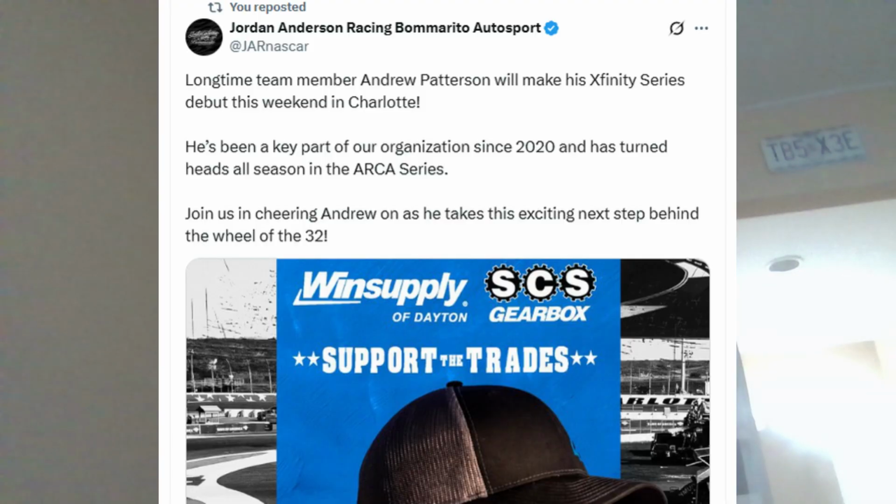And now we're going to jump on to the next story of today's episode, as we're talking about Andrew Patterson. It was announced on Monday morning that Andrew Patterson will make his NASCAR Xfinity Series debut this weekend at the Charlotte Roval, as he'll drive the number 32 car for Jordan Anderson Racing.